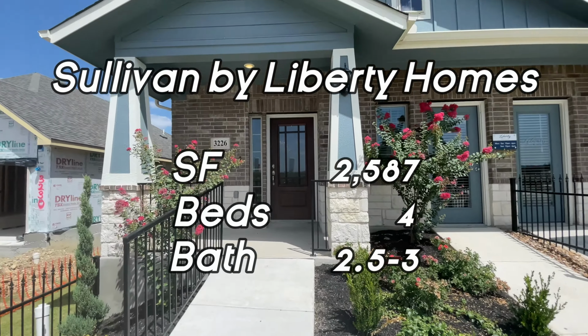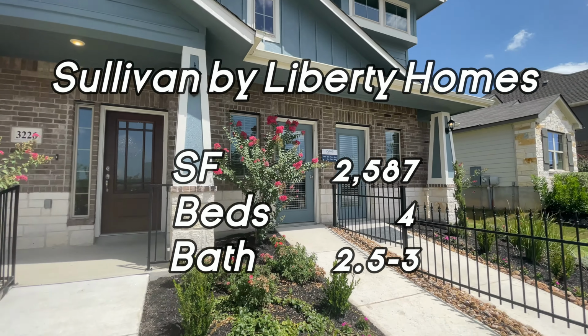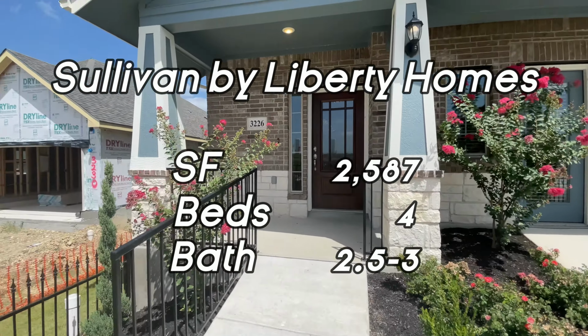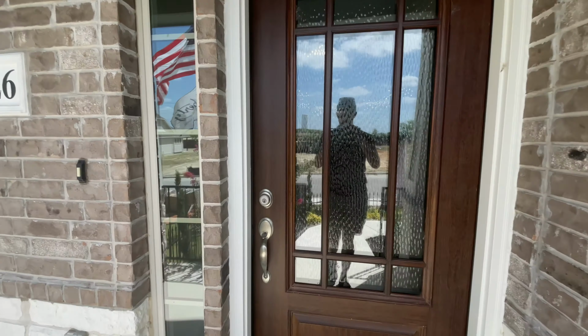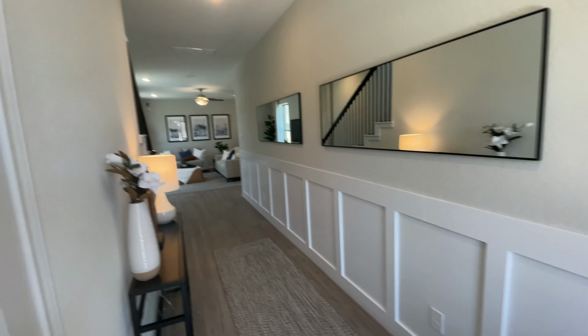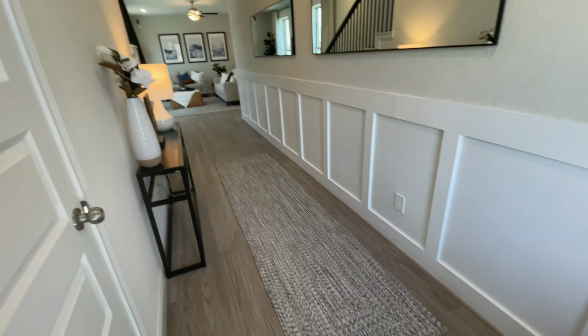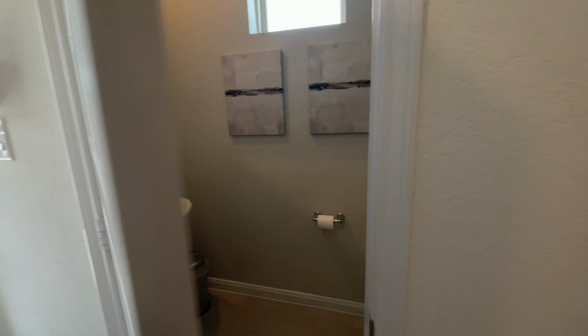Alrighty, y'all, welcome to the Sullivan floor plan by Liberty Homes. This is a wonderful two-story home with about 2,587 square feet of living space, 4 bedrooms and 2.5 baths. Now those are all the standard features of the home, but to include that, there is the master bedroom and bathroom located on the main floor. All of the remaining bedrooms to include a recreation room are all upstairs there for you.